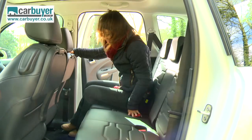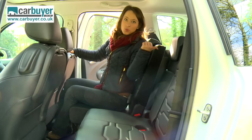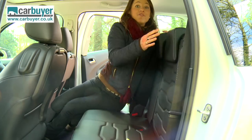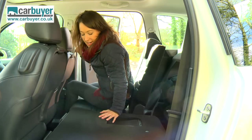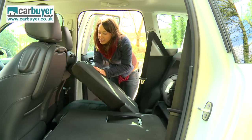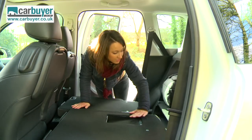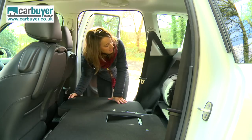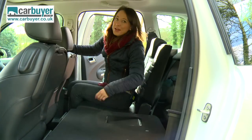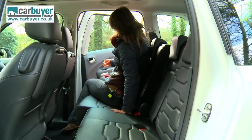Another useful feature is being able to move these seats forward so you can fit more presents or luggage in there. But now I'm going to turn this super mini MPV into a van, which is perfect if you and your partner have got a babysitter and you want to go and do a bit of shopping in IKEA, because the floor is flat and the space is decent. There is a negative, but we'll have to come back to that because we're going to do all of those in one go.